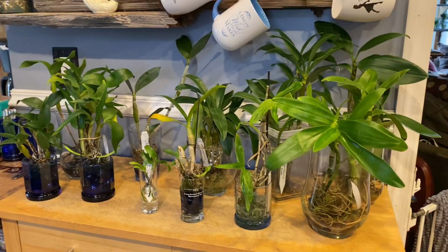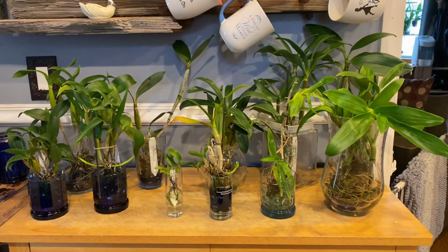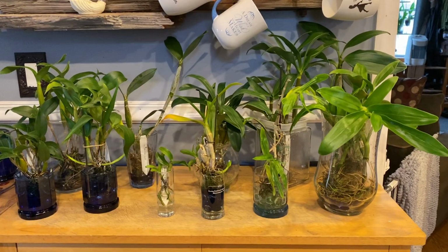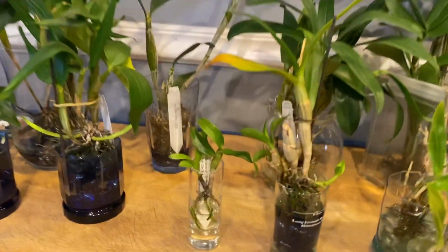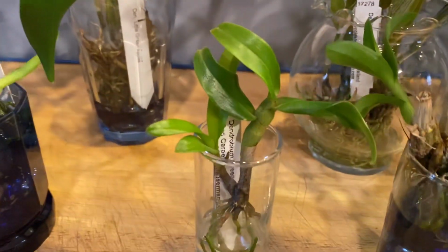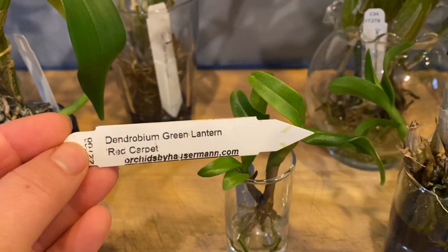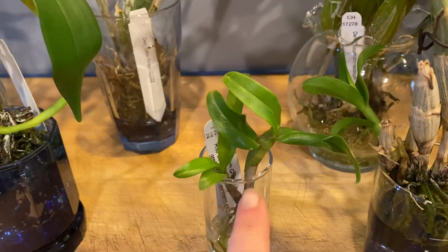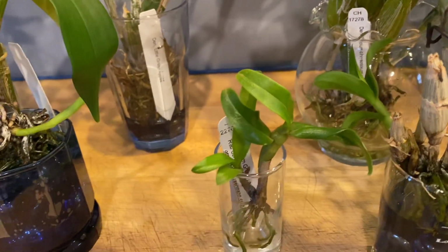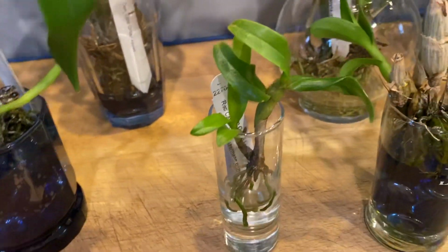So as you can see, my collection has grown quite a bit over the past year. So my first dendrobium was this little fellow right here, Dendrobium Green Lantern Red Carpet. So this dendrobium actually is a keiki off of the original plant that I purchased. The original plant that I purchased put off this keiki and then died.